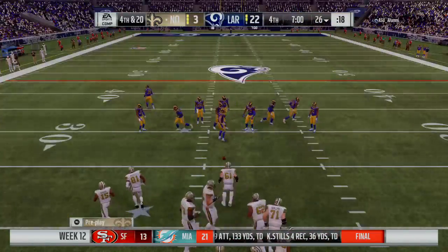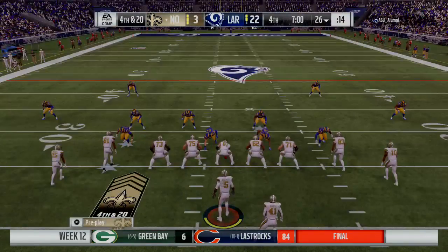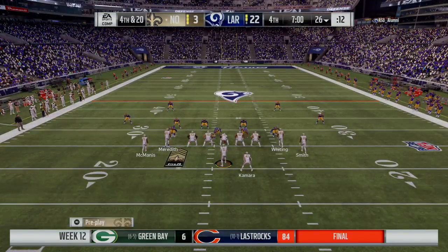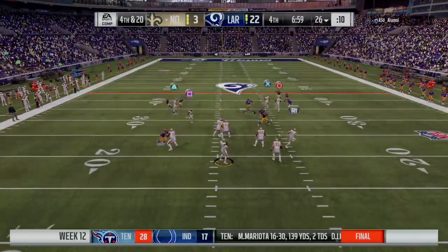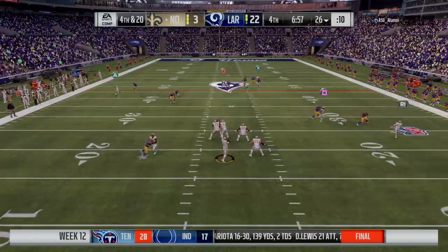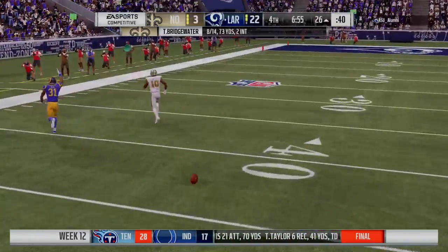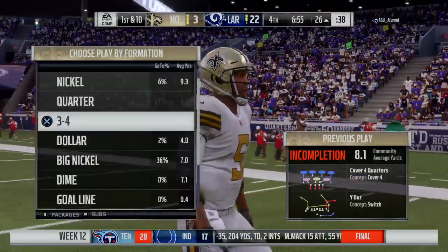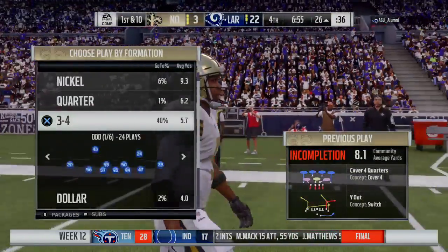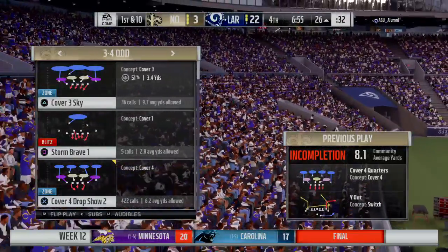Their already slim hopes are going to ride on this one. They'll go on 4th down. As expected, they're going for it to keep the drive alive. And he knocks the ball away, and it falls incomplete. The Saints' decision to go for it backfires. And the Rams get the football in outstanding field position.